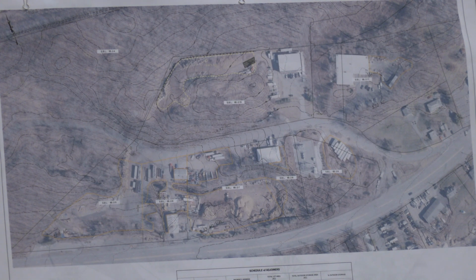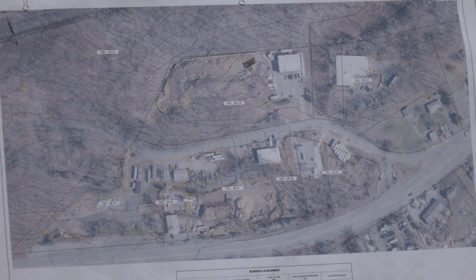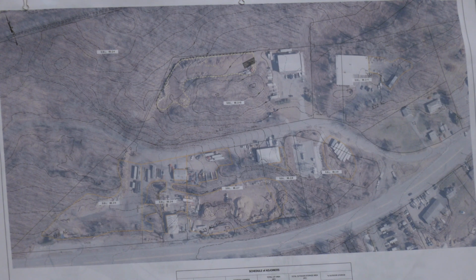This property is also owned by the Tremblay family. It's to the rear of the site. It abuts the actual reservoir on the north side. To the west, you still have New York City DEP property. On the east, there's another warehouse building, and to the south, you have the Tremson properties where the wood processing currently occurs up against Route 6. It's about a 4.5 acre piece of property.